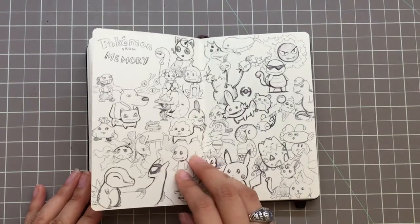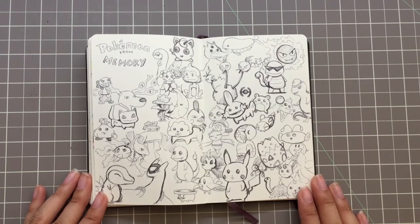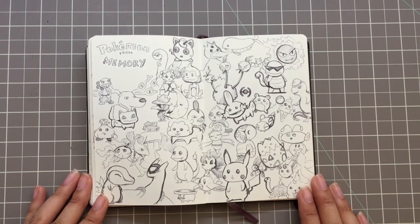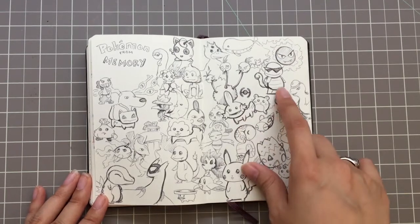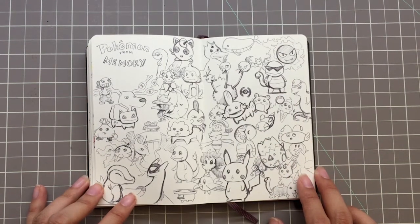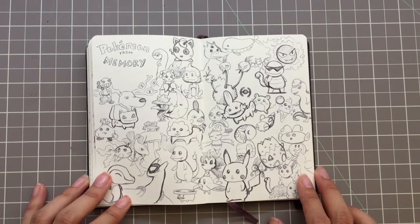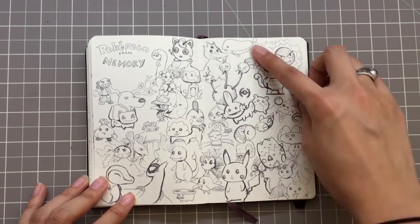This spread was a little fun exercise I did. I had my friends tell me different Pokemon names, and I tried to draw them from memory, which led to a few really hilarious examples. Some of them turned out more accurately, like the Mudkip and Squirtle. But then you get some really wacky ones, like the Chimchar and the tiny little Wailord up here.